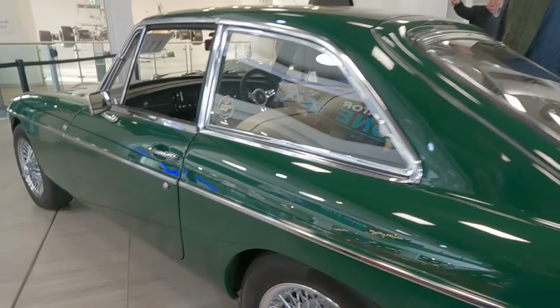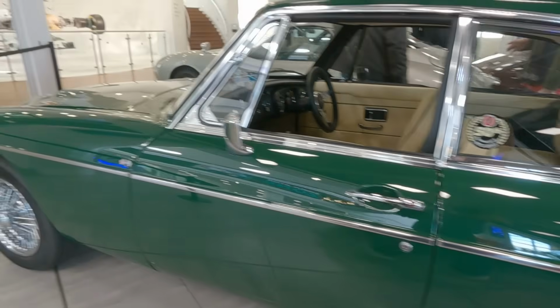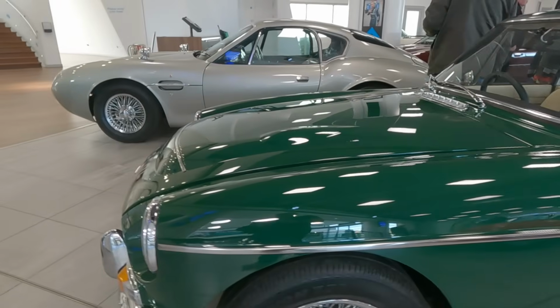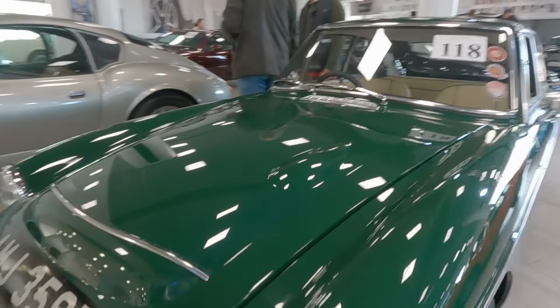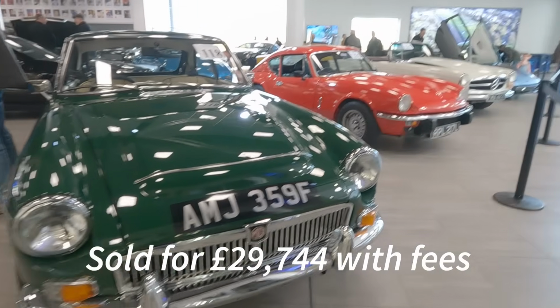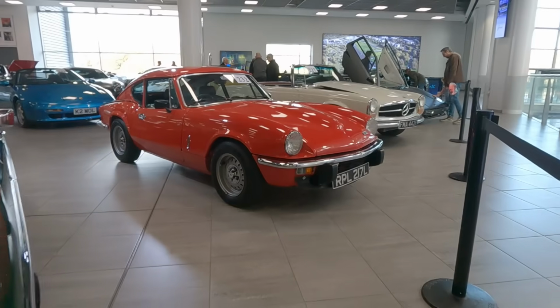So I come back to look at this MGC GT actually. I missed it out earlier, and I've come back and seen it's a really nice example. And you don't actually see that many of these. High performance version of the B, effectively. You can tell by the bonnet bulge on it. 15-inch wheels, had a 2.9 straight 6 engine in it. Lovely car.